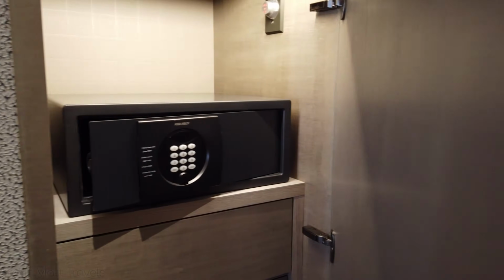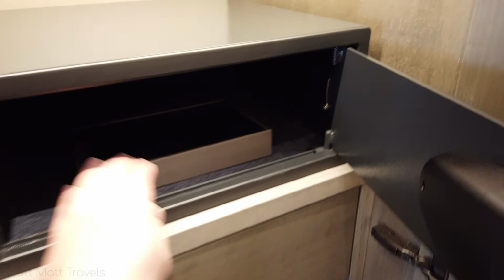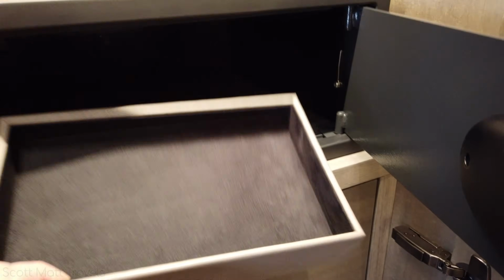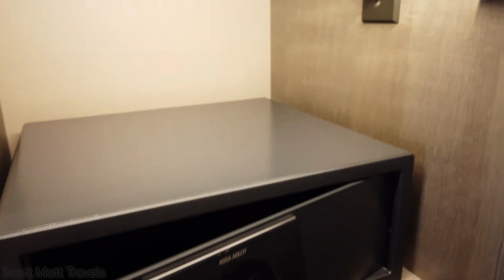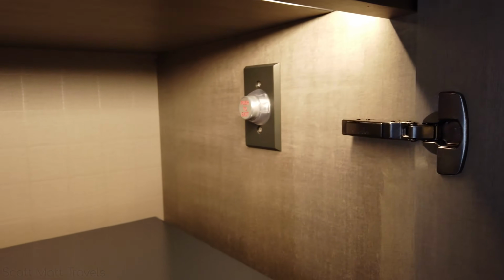And there's yet more storage space above. The safe is large enough for a reasonably sized laptop, and there are yet more leather-lined drawers. Oh, and the safe also contains a jewelry tray. Above it is an emergency exit button, for reasons I can't fathom, but it may have to do with the doors to the foyer.